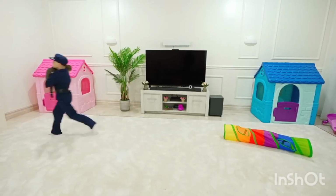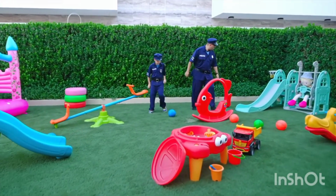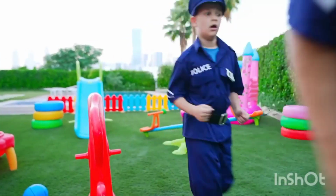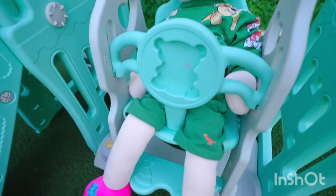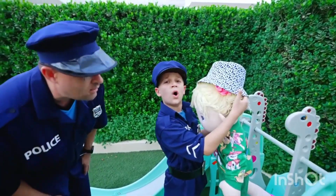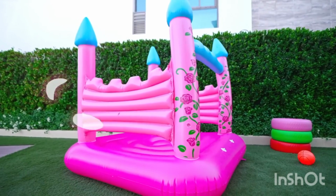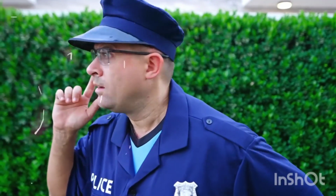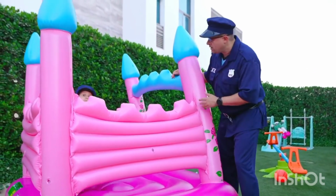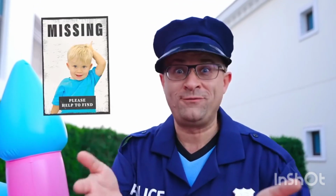Yes! Look! What? It's just a doll. It's not Oliver. Maybe this is Oliver. Roma, what are you doing? We need to look for Oliver.